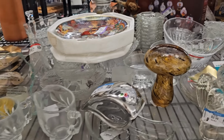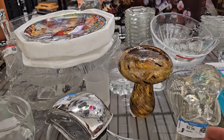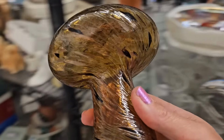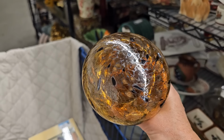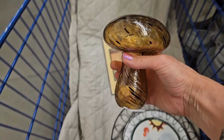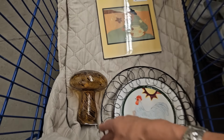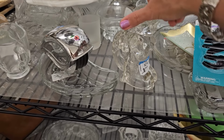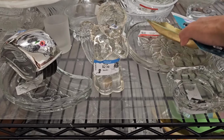Glass mushrooms sell really well for me. I love the colors of this one. Browns and golds with a sparkly glitter swirl. It's $6. Let's definitely grab that. This little angel is a glass taper candle holder.